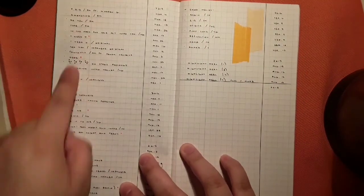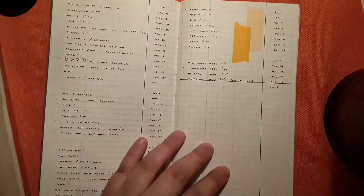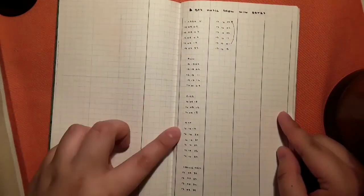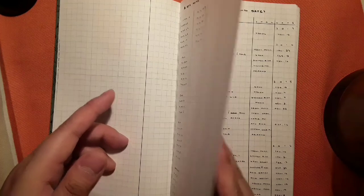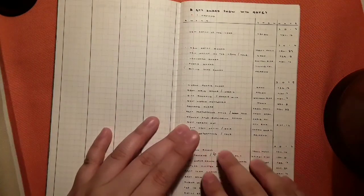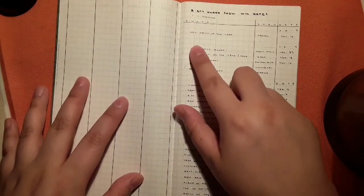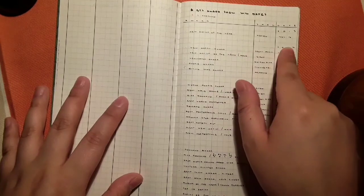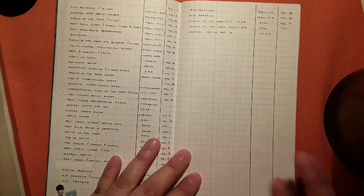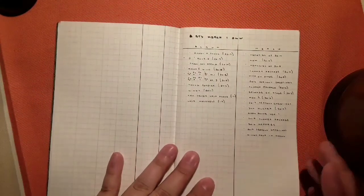So I have BTS music videos. I write the name of the music video and then the date when it was released. Then music show win dates, like Inkigayo, Show Champion, Music Bank, and all that. Here is award show win dates. So I write the award name, what show it was, and the date. Then here we have BTS merch I own.